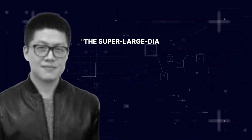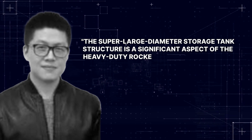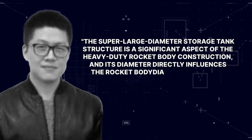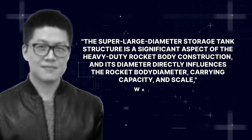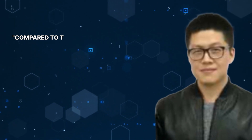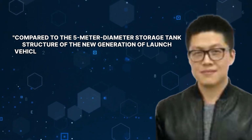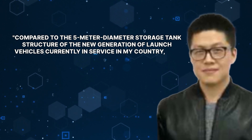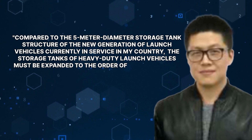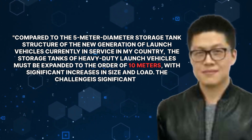The super-large diameter storage tank structure is a significant aspect of the heavy-duty rocket body construction, and its diameter directly influences the rocket body diameter, carrying capacity, and scale, said Wang Hailu, editor of the CALT statement. Compared to the 5-meter diameter storage tank structure of the new generation of launch vehicles currently in service in my country, the storage tanks of heavy-duty launch vehicles must be expanded to the order of 10 meters, with significant increases in size and load. The challenge is significant.